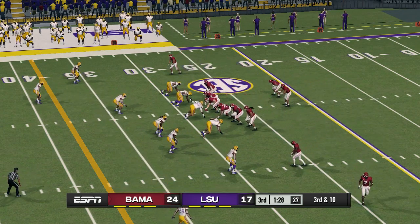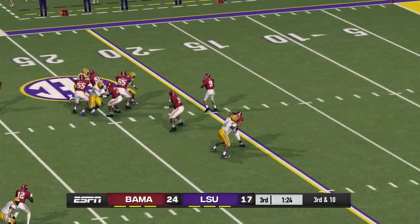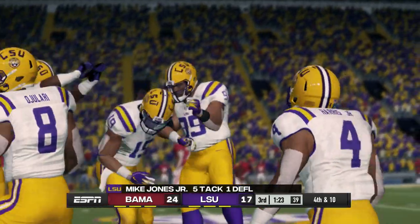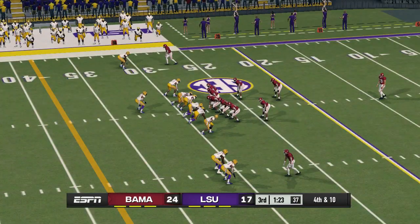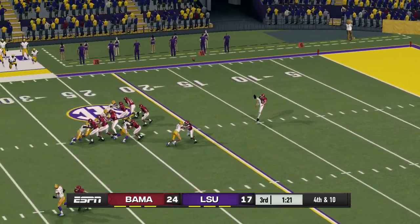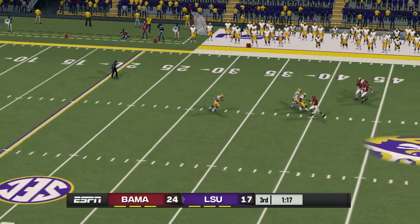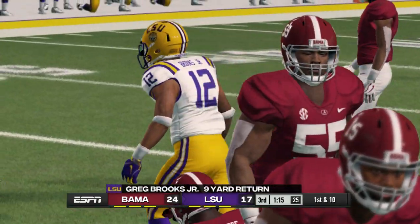The crowd really making it difficult. It's broken up. Quick thinking there. You know, they're liable to put the ball in the air on third, so it's a smart play to keep your hands ready. He makes it out to maybe the 39-yard line.